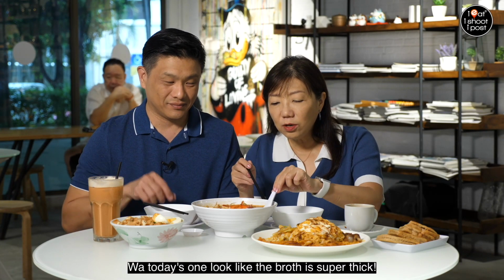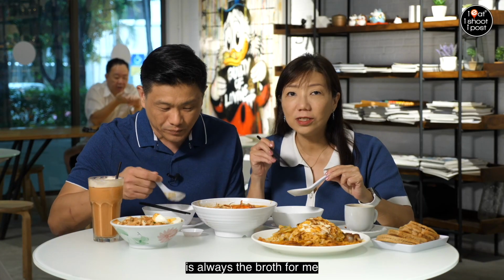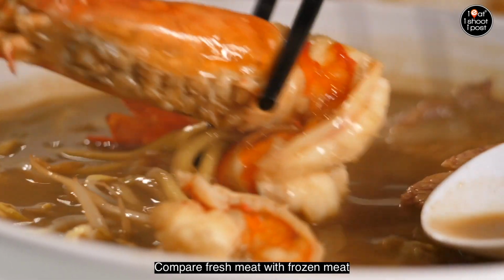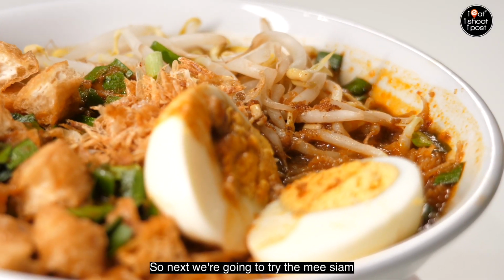Like, wow, today's one look like the broth is like super thick. Eh? Yeah. Look, the broth is very thick. First thing to try for hammy is always the broth for me. Wow. Compare fresh meat with frozen meat, sometimes you can taste. You can taste, huh? Yeah, you can taste the difference, you know. So next, we're gonna try the mee siam.